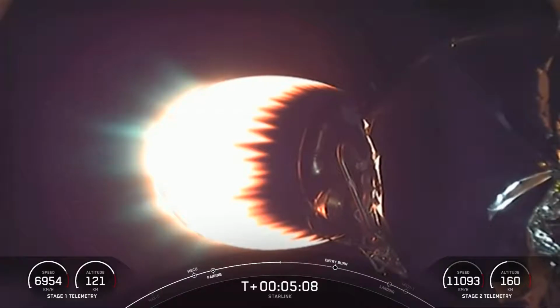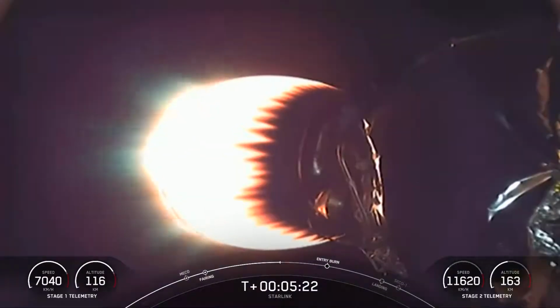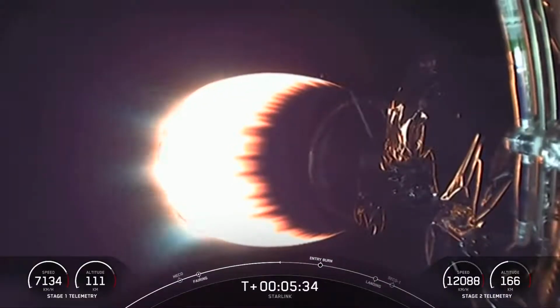Now, if you're just catching up with us, we had a successful launch of Falcon 9 from Cape Canaveral Space Launch Complex 40, and you're looking at a live view of the Falcon 9 second stage as it is making its way to deliver our Starlink payload to orbit. Stage 1 is currently cruising back to Earth towards our drone ship, Just Read the Instructions, out in the Atlantic Ocean. We're just about a minute away from the next event on that first stage. That'll be the entry burn.